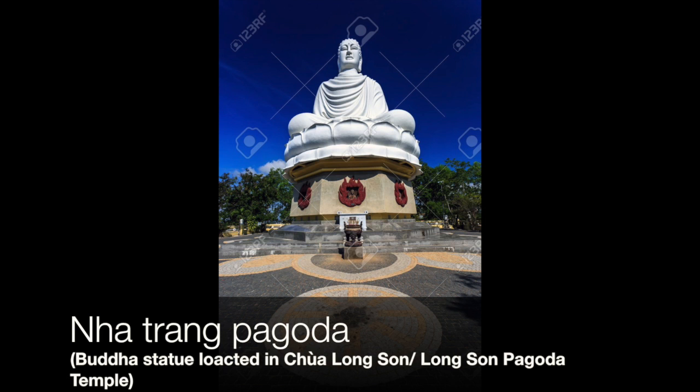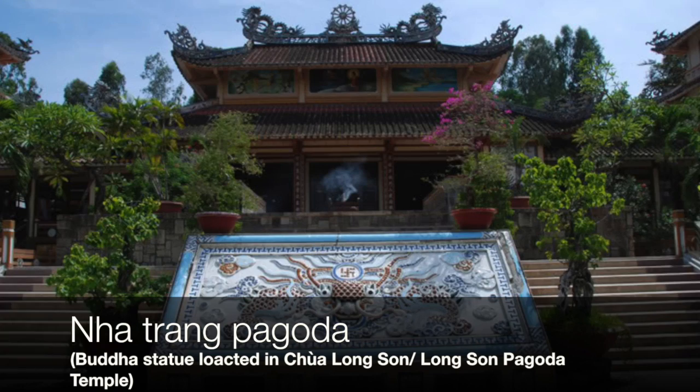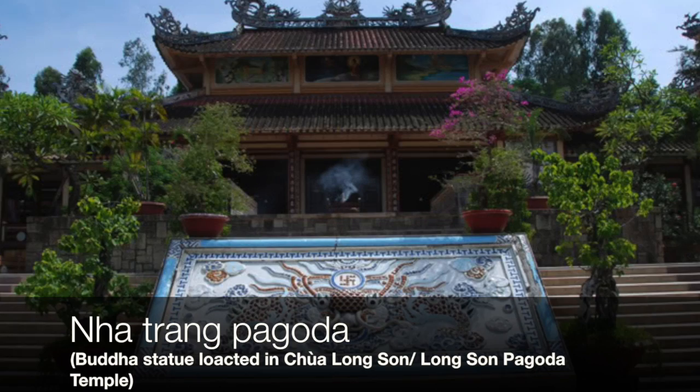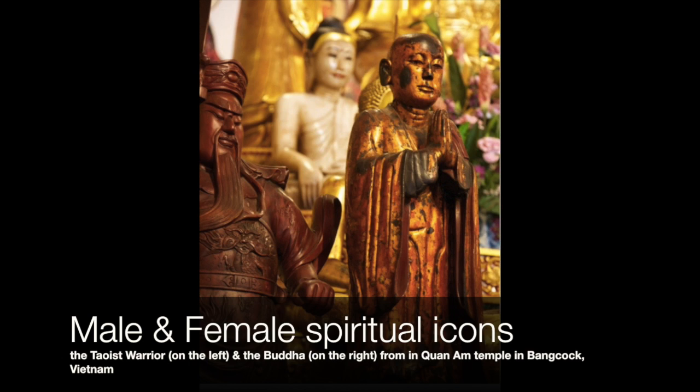Interestingly, the town that has the Nha Trang Pagoda has an airport that was used by both the United States Air Force and the South Vietnam Air Force during the Vietnam War. Nha Trang is one of the most famous towns in Vietnam because of everything it has to offer, especially the Nha Trang Pagoda. The next statues we will look upon are a big discovery from Quan Nam Temple in Vietnam.